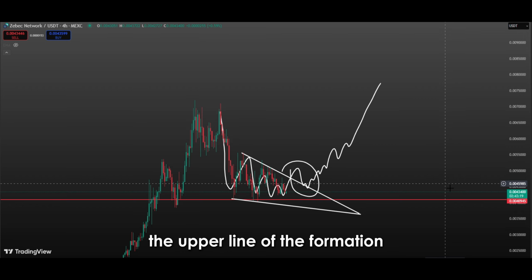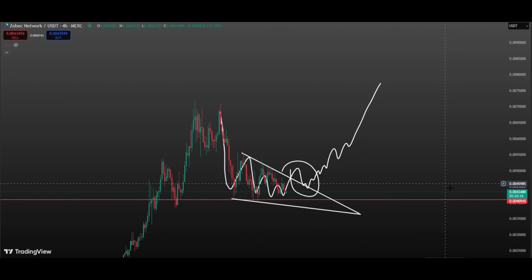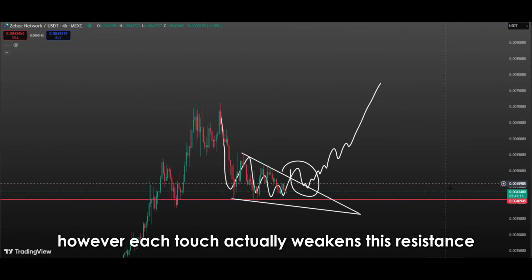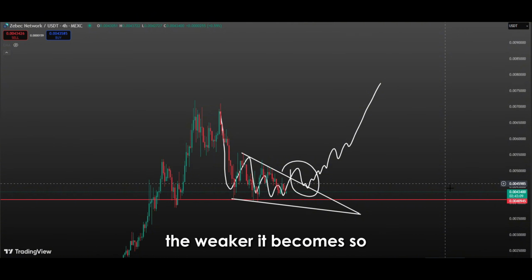The upper line of the formation serves as a very critical resistance level from a technical standpoint. Each time the price approaches this line, it may encounter selling pressure or profit-taking. However, each touch actually weakens this resistance. There's a well-known rule in technical analysis. The more a level is tested, the weaker it becomes.